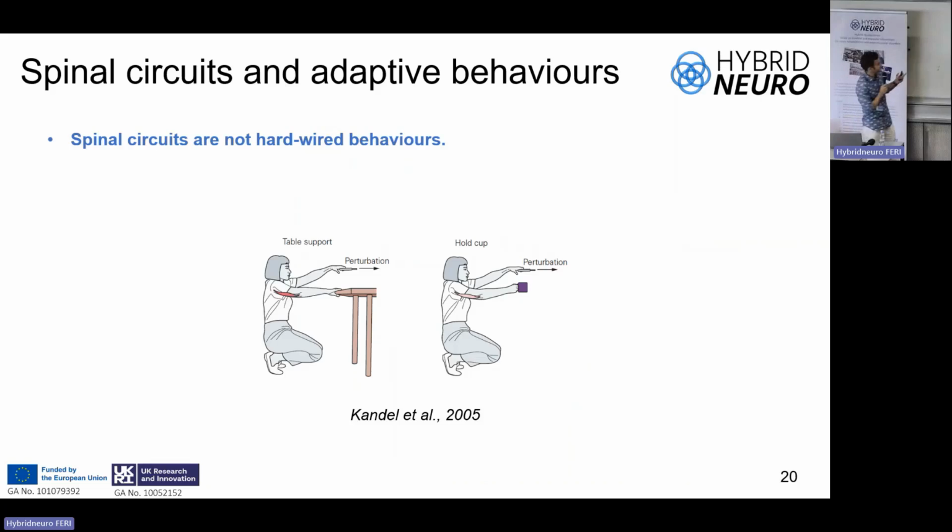And this is one of the examples I'm going to show. For instance, if you are holding yourself to a table and you are in a stable position and you are using your hands to stabilize, if you get a perturbation on the other side, what is going to happen is your arm is going to contract and try to stabilize your whole body under that condition, because the priority there is the stabilization of your body, not to fall.